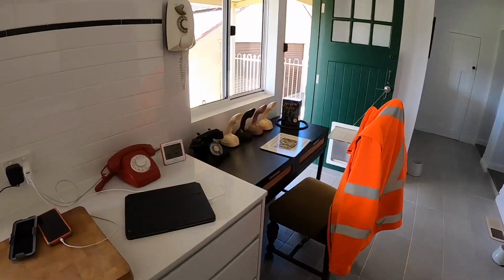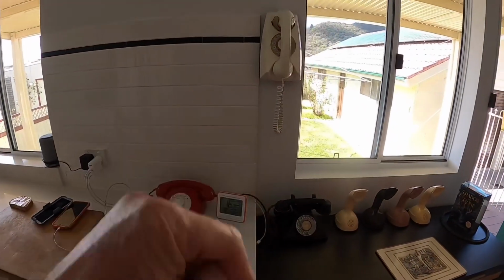I've got my little collection of phones over here. Might add, not one of them are connected, they're just sitting there.